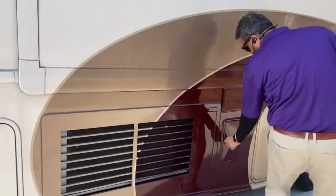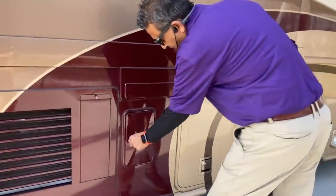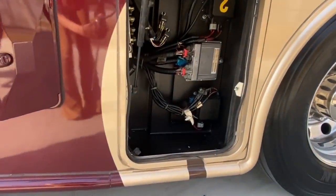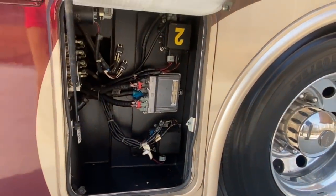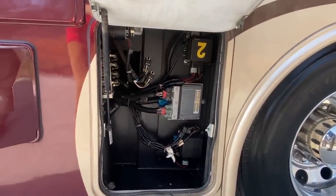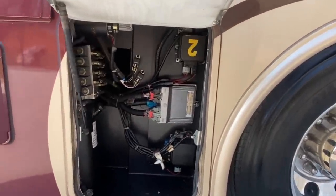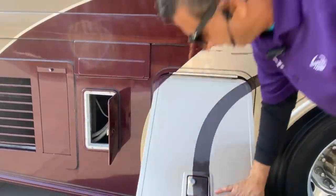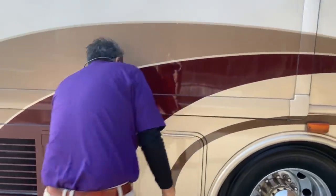Come around the back, a little access door, some kind of service area over here. We got some Freightliner custom air chassis components on the left side. I think it's a hydraulic leveling reservoir and a solenoid if you ever need to service those.